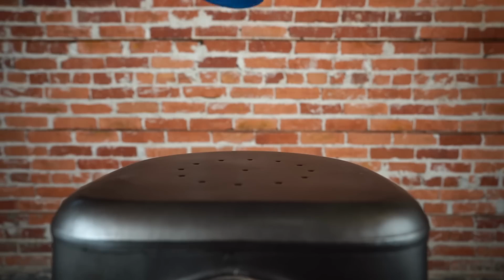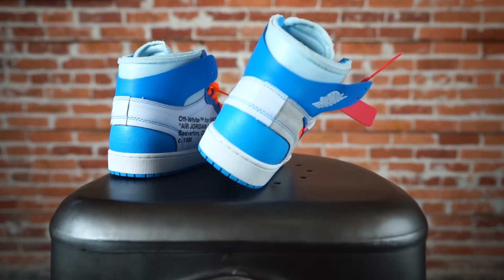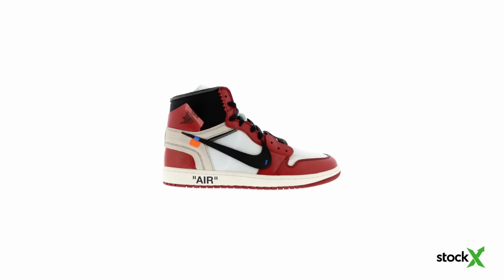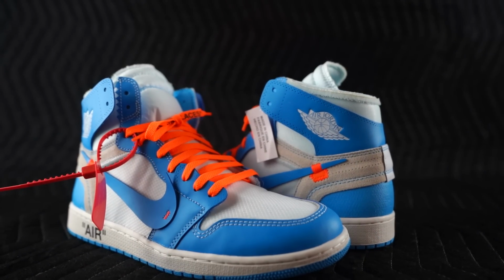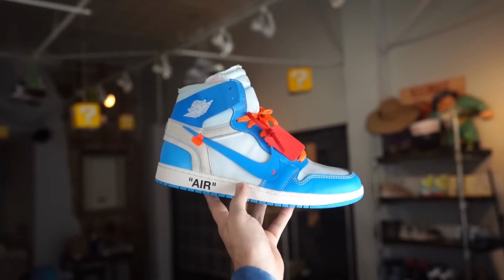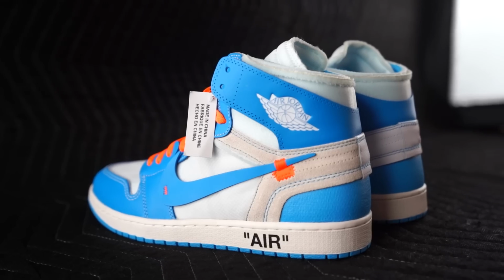Number 5, the Off-White UNC Jordan 1, or technically the University Blue. I do like the original Chicago Off-White pair better, but alas, I do not currently own that pair. This pair has really grown on me though, and I just love what Virgil did with the Jordan 1 in general and really wanted to have a piece of that. These are like art to me, which is why it's actually the only pair on this list that has not already been worn a lot.